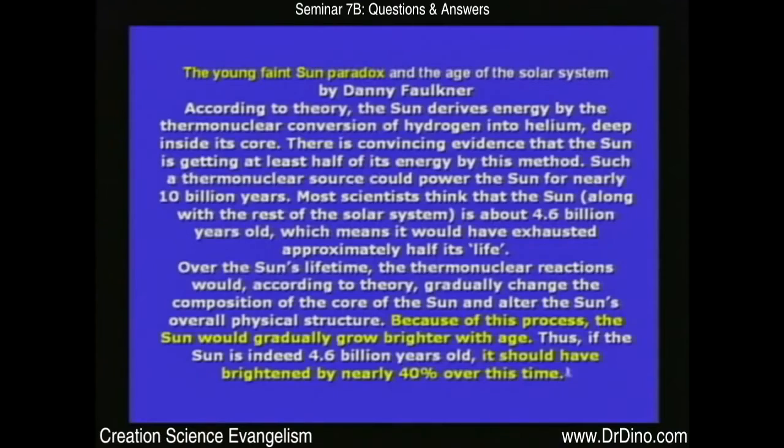Now, Danny Faulkner, an astronomer at a university in South Carolina, he's a good friend of mine, been down here to do some taping with us when I debated Hugh Ross. He's got a great article, it's kind of long, on his website, but he says, The Young Faint Sun Paradox and the Age of the Solar System by Danny Faulkner. You can go to his website and read about that.